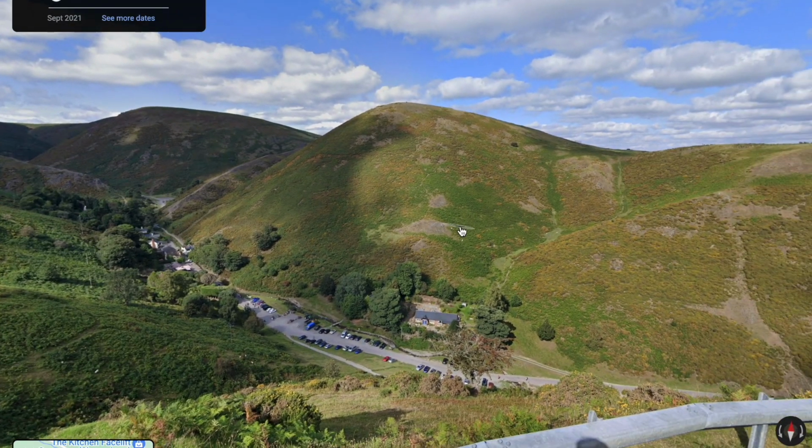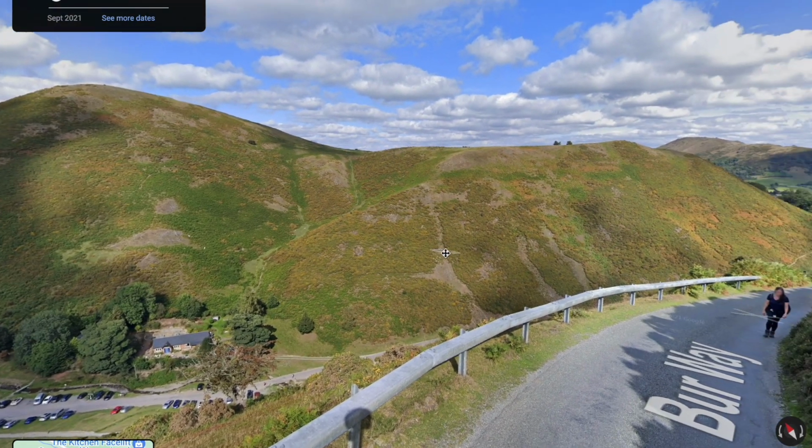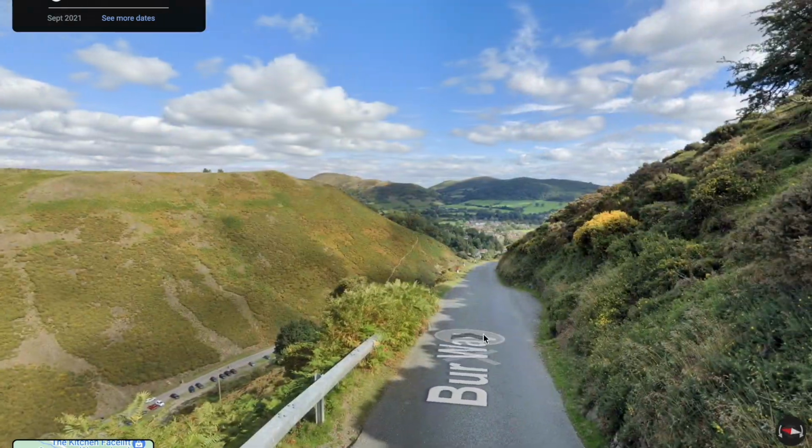Reservoir, which again is a lovely idyllic location. And if you turn back the other way, look at that, just look at the countryside, look at the view, just absolutely stunning.